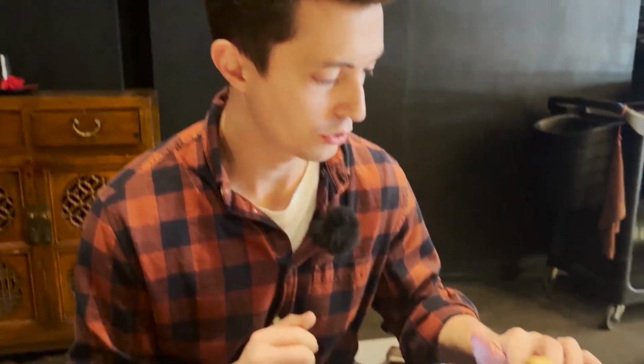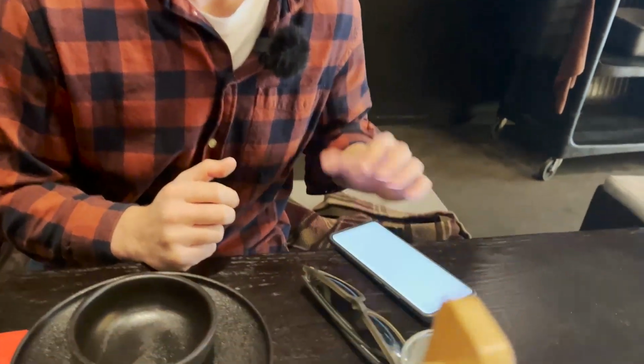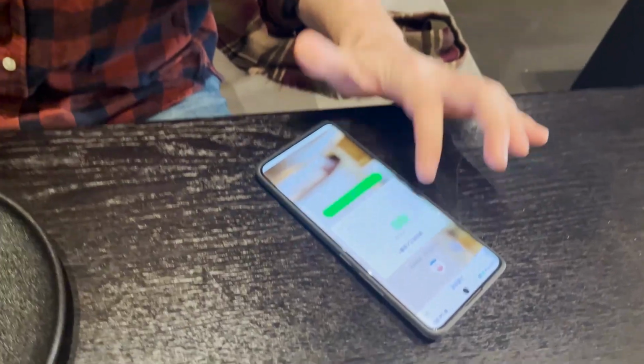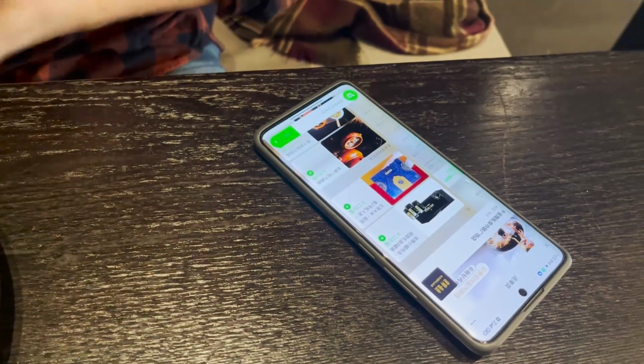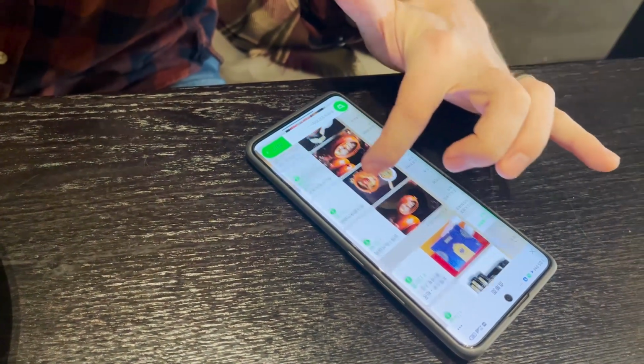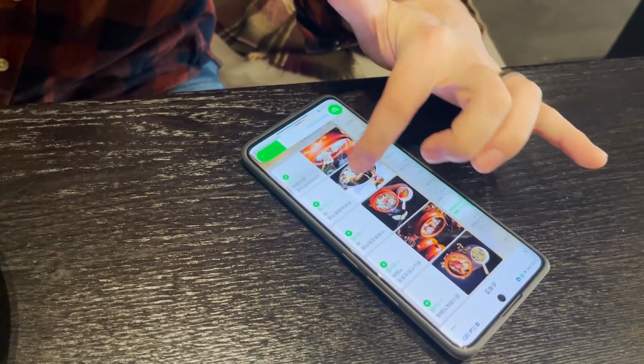So let's go ahead and order some food here. This is, like I said, from Yunnan. And what's great here in China, you just scan a code at the table, and you can see all the dishes that they have.